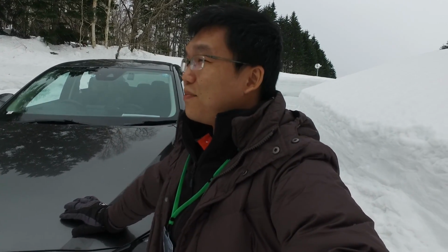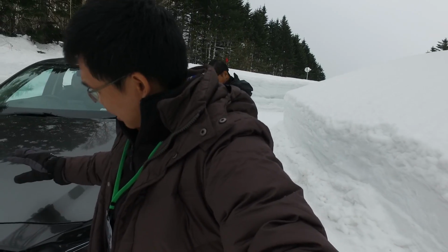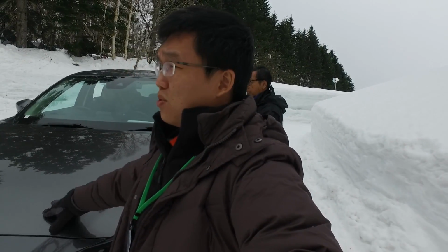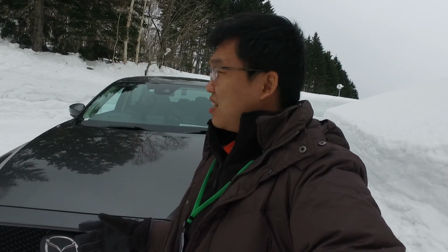Right now I am in the Kenbuchi proving ground of Mazda at Hokkaido. Standing here with the CX-5. So today we are going to experience a series of exercises in winter driving.